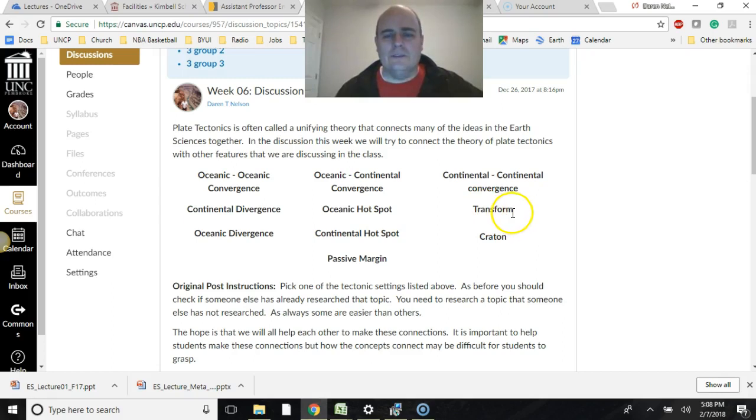Now, cratons are not necessarily a plate boundary type, but they are related to plate tectonics, and so I want you to talk about what a craton is, or I could actually suggest these as shields. We talk about them as shields in the lectures, and I'll write down shields in parentheses there. And then the last one is a passive margin, which is not necessarily a boundary type, but it's still related to plate tectonics. I wanted to include those so we can get our 10 discussion points.